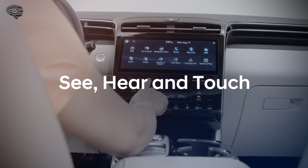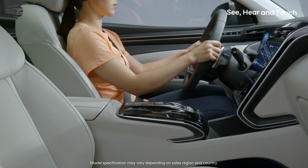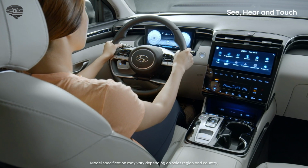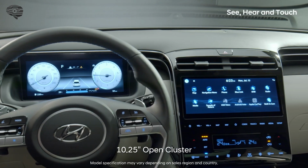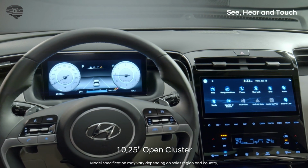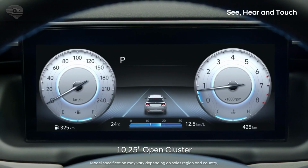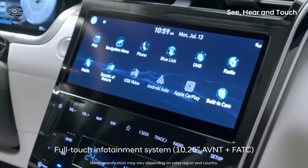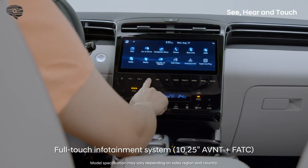See, hear, and touch. Everything you see, hear, and touch is more enjoyable with the all-new Tucson. The tidy open cluster is close and clear. The close navigation screen can be easily reached within 1 second.